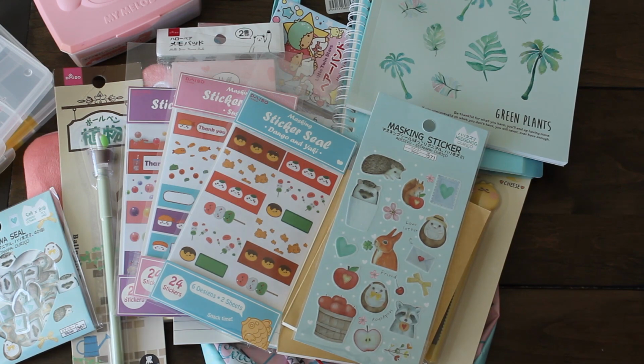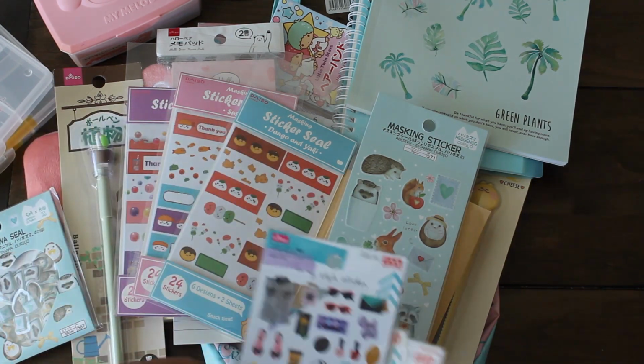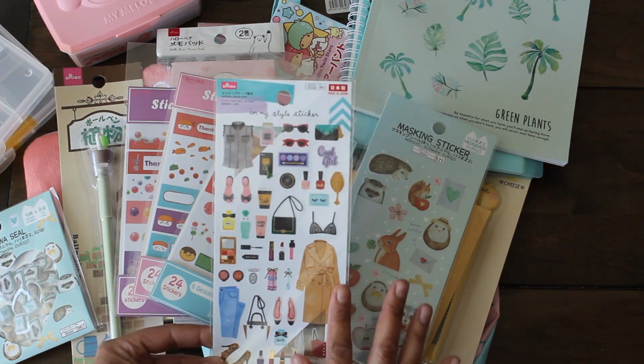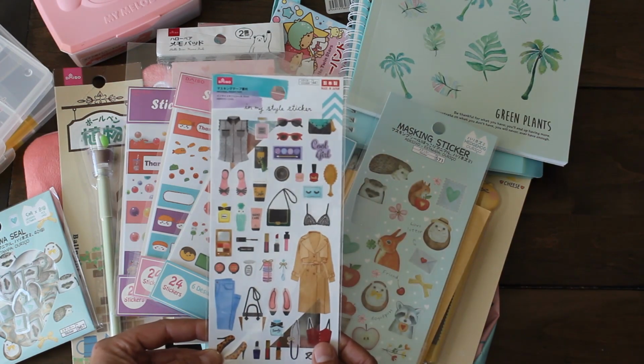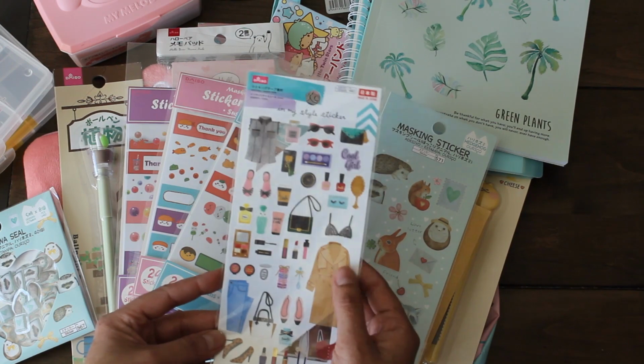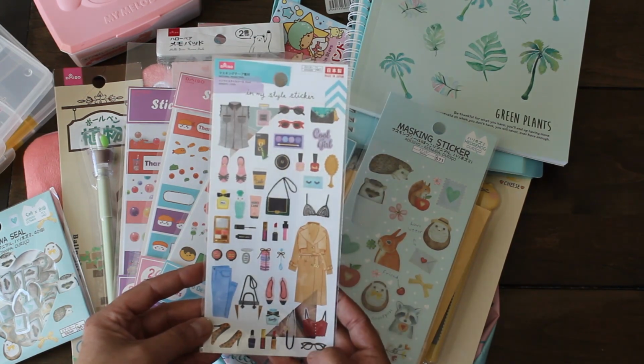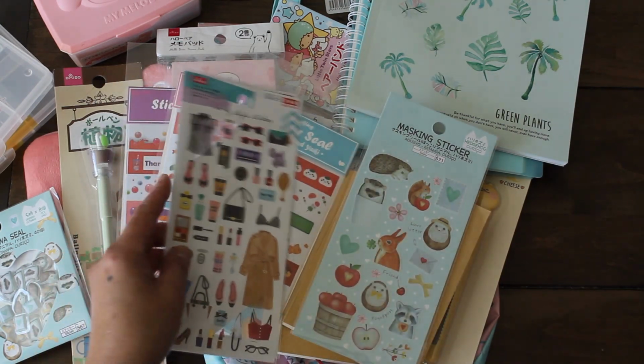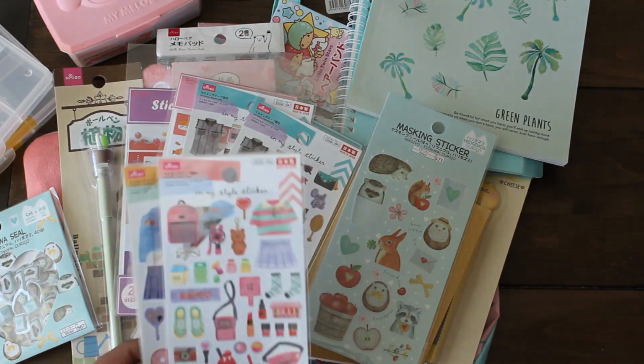traveler's notebook journal. And then I was super excited to see these stickers here, and I love these. I think it's so cute. I just love it. They have different stickers with different outfits and stuff, like makeup. So I got a few of those also that I want to share with some snail mail friends.